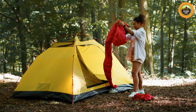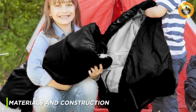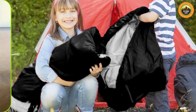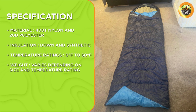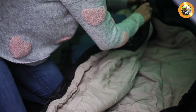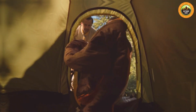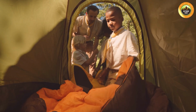your next outdoor adventure. JEAOUIA sleeping bags are made from high-quality materials including 400T nylon and 20D polyester, which are durable and water-resistant. The bags are filled with a combination of down and synthetic insulation, which provides excellent warmth and insulation even in the coldest of temperatures. JEAOUIA sleeping bags are also constructed with attention to detail, with features such as draft collars, double zippers, and hood cinches to ensure maximum warmth and comfort.